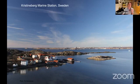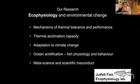But I actually do mostly zebrafish research during most of the year, and then do some trips to do marine work. So in my lab, we do ecophysiology and environmental work with the focus on physiology. For example, the mechanisms of thermal tolerance and thermal performance, what kind of physiological functions determine these things. Thermal acclimation capacity and evolutionary adaptation. So those are the two things I'll talk about today. And we also do ocean acidification work on fish physiology and behavior.